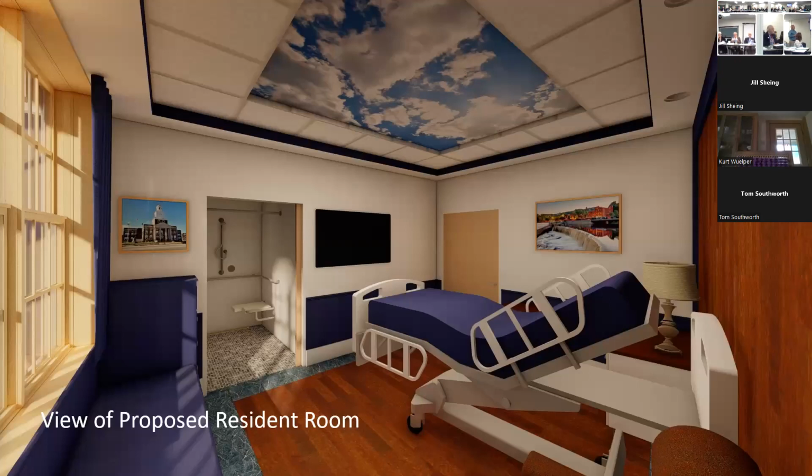These rooms are now designed per what we call FGI guidelines. Those are the guidelines that New Hampshire DHHS holds us to in terms of designing the space. And those design guidelines change every 3 years.